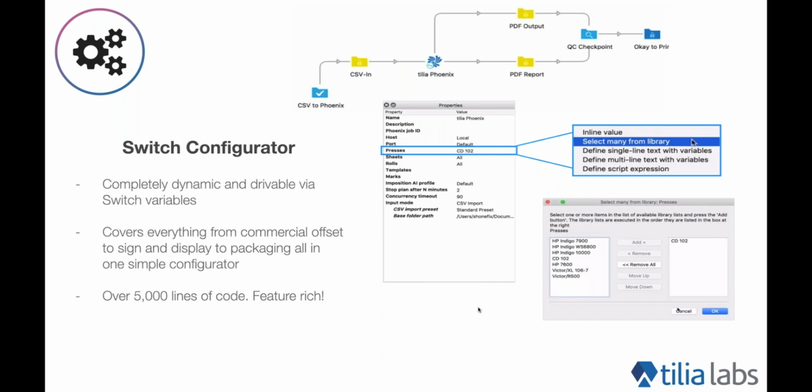So the Tilia Phoenix Switch configurator allows you to import directly from a library if you want to interface with Phoenix similar to how I was in the UI. So we've got a direct connection and feed that back into Switch, or you can drive this with your Switch variables that you already know and love. And the value of Phoenix is it covers everything from commercial offset, cut and stack type work, to sign and display wide format, to packaging and folding cartons with dies, all in one simple configurator.